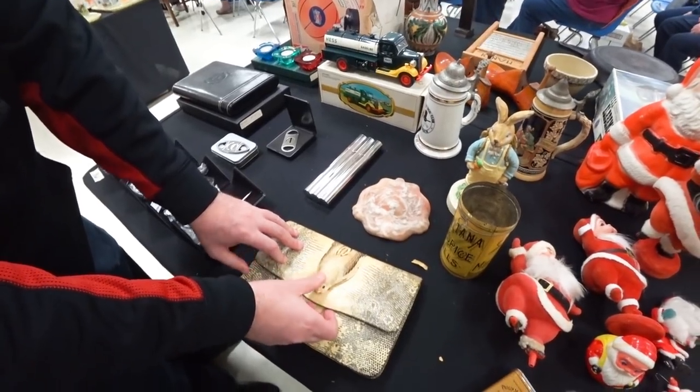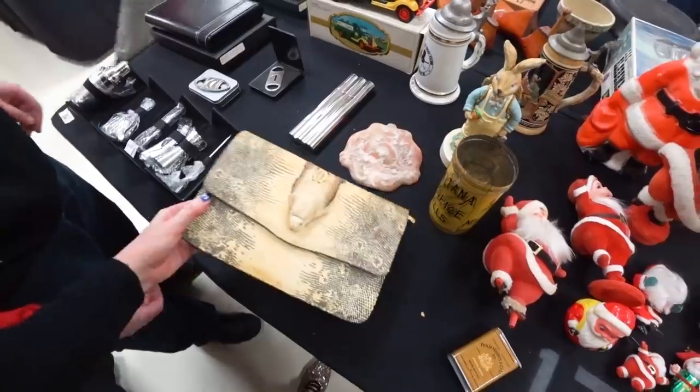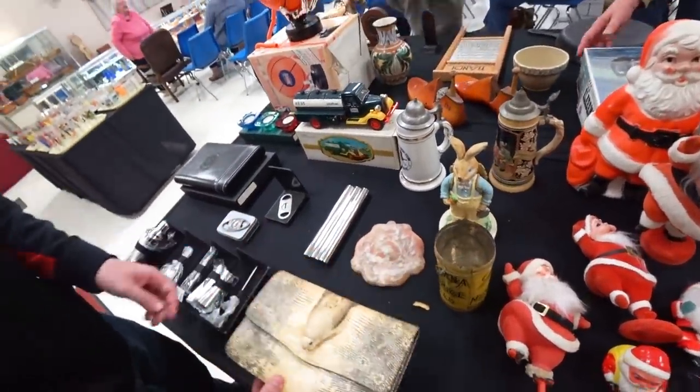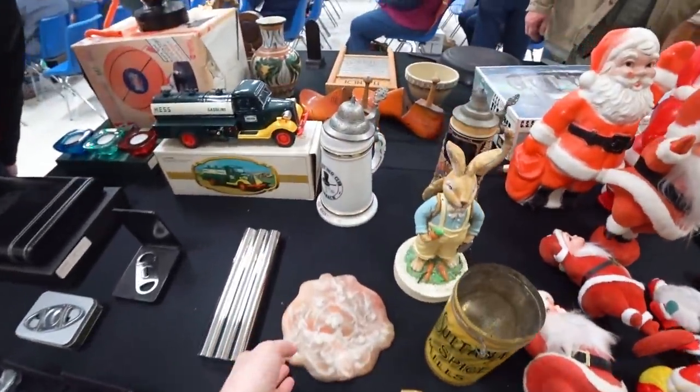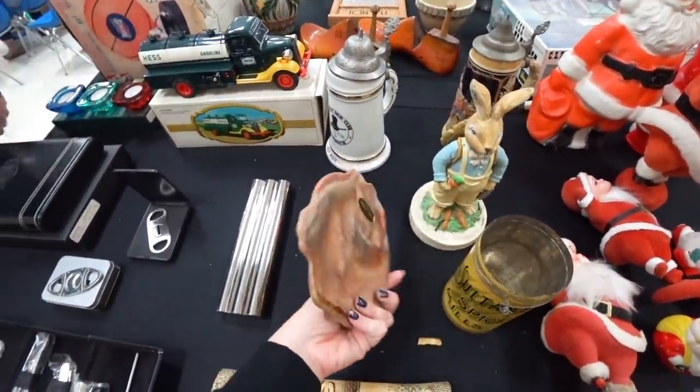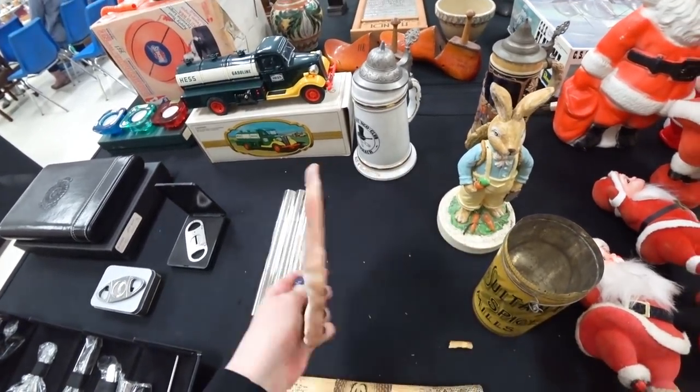I feel like it has an odor. Seriously? Yeah. Can I smell it? That's something you do. I would get down to it. I don't smell anything. Genuine inlaid stone.